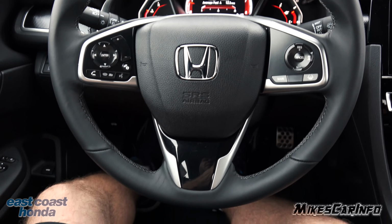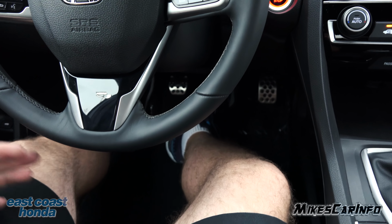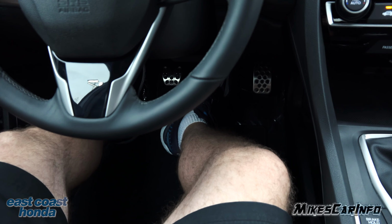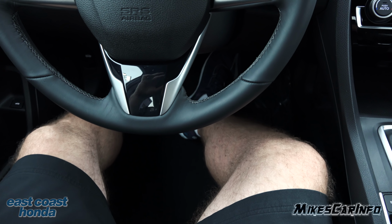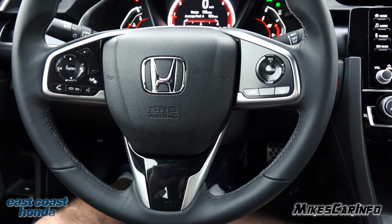Okay, so I have the seat all the way back and all the way down, which feels a little bit low for me. I'm 6 feet tall, so I would have to raise it up a little bit just to get more comfortable. Just to give you an idea of the legroom here, not bad. The seat goes all the way back, a little bit too far back for me, and I'm 6 feet tall, so that gives you an idea, especially with a clutch.